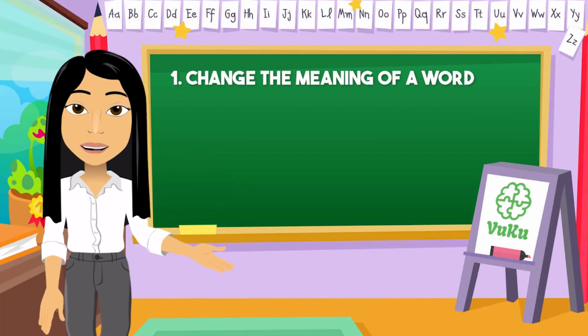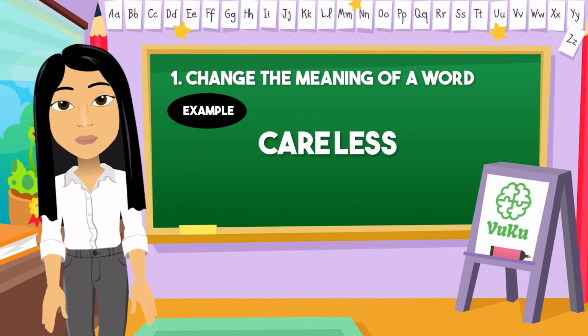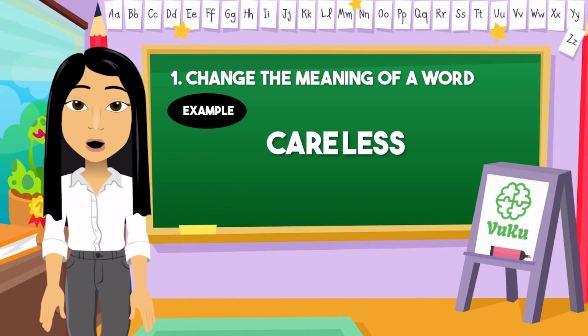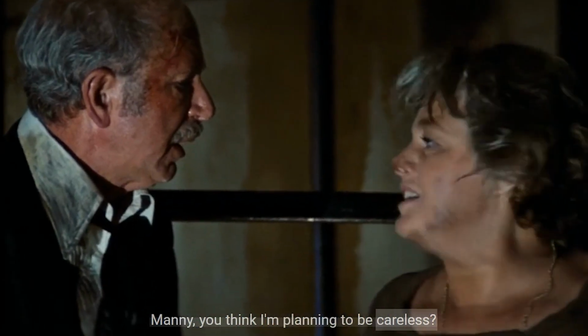Firstly, they're like word magicians because they can change the meaning of a word. For example, if we add less to care, it transforms into careless, meaning without care or not paying attention. Man, you think I'm planning to be careless?